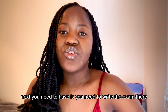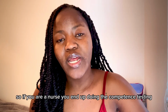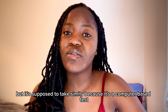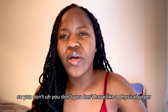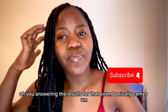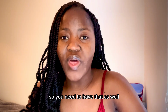The next thing you need to do is write the competence exam. This competence exam is based on your profession. If you are a nurse, you will do the competence test, the CBT, because it's a computer-based test. You don't have a physical paper. You do it on the computer, you're reading the questions on the computer, and you're answering. The results for that exam come out as soon as you're done with the exam. I think as you're walking out, they give you the paper to see if you've passed or not. So you need to have that as well.